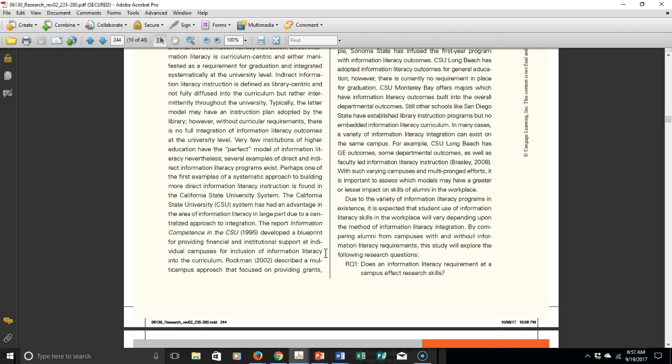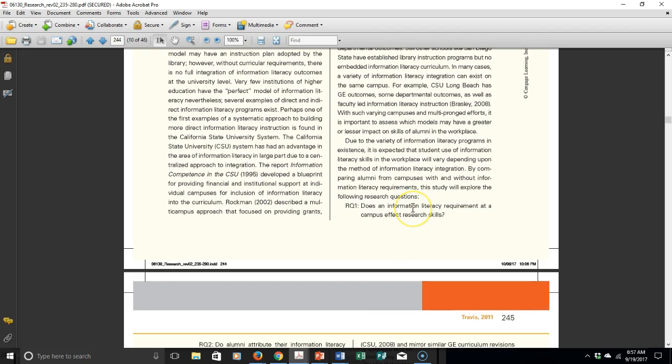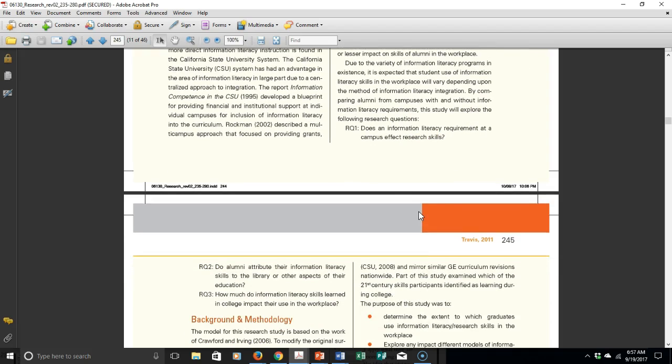Okay. Now you'll see at the end of this section, we have a more specific focus on what the actual research questions are. Due to there being a lot of different kinds of programs, the author is expecting that students' use of information literacy skills in the workplace might vary based on the method by which the information literacy skills were taught or integrated into the curriculum. So what they did was compare graduates from campuses that had formal information literacy requirements with those that did not. And here are the primary questions that they wanted to answer.